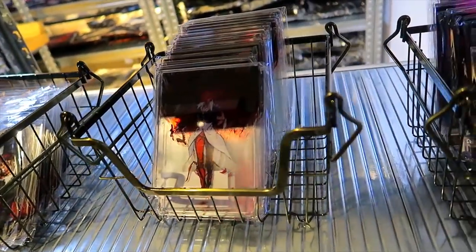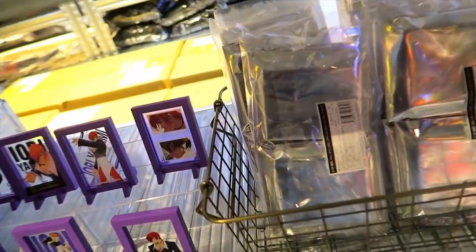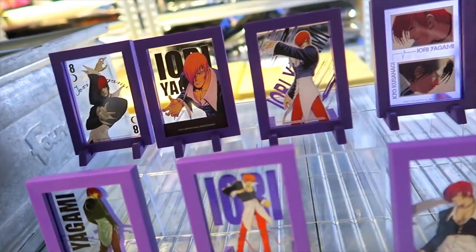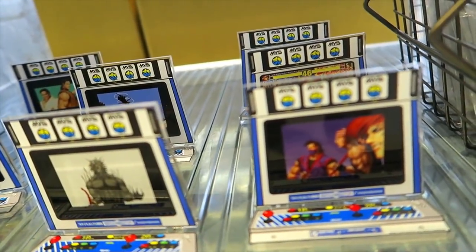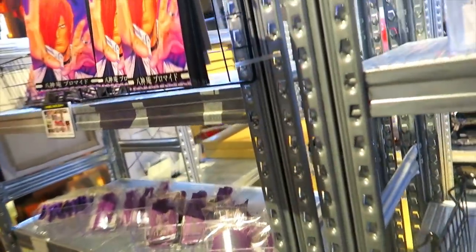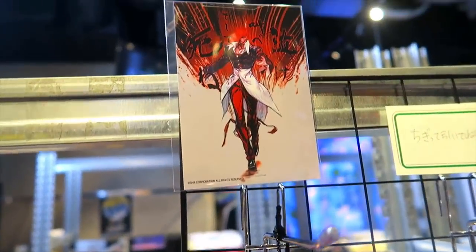I like that they're not in the foil, so you can actually see what you're getting. Too much of this stuff can be random. I want to see what I'm getting. As we have more cool little acrylic things, including these, which are little portraits with various Iori depictions and artwork. And these are cool too, because they come on little Neo Geo cabinet stands, which is very nice. But a lot of that stuff is in the foil wrapper, which means it's random what you get.